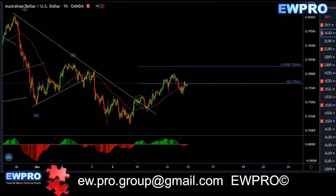Now, this is probably the larger correction. Well, it is the larger correction in here for a flat in here. You are getting a little flag in here, so you can look for that buy. And as soon as it breaks that top there, move it to break even.